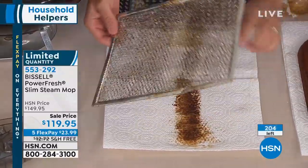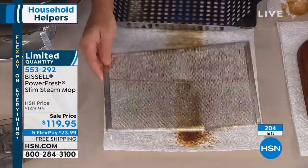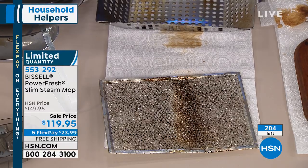So there you go. Now, if you are baking right now and you are making those cupcakes for class, this is the perfect way to get it clean. We only have 204 left now.